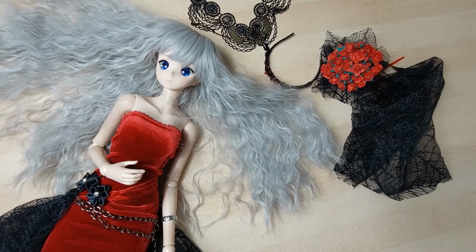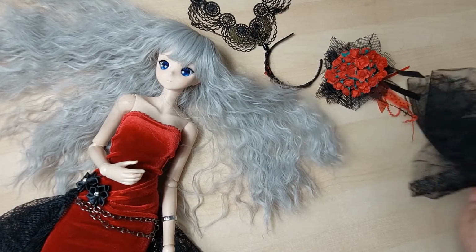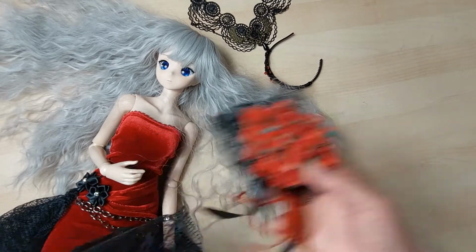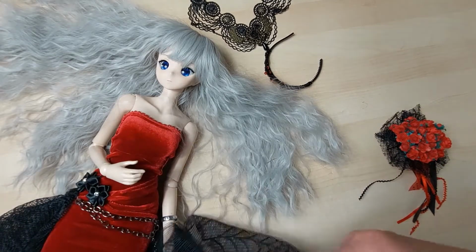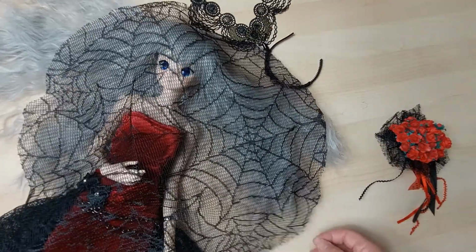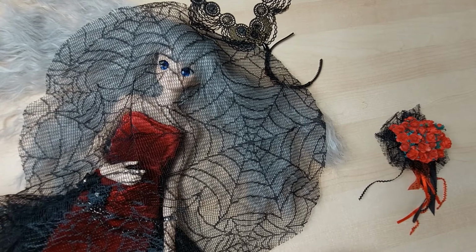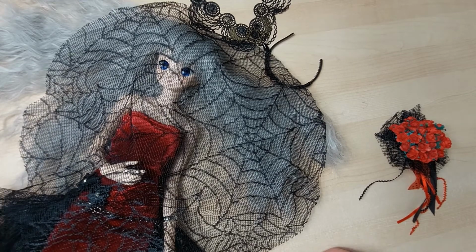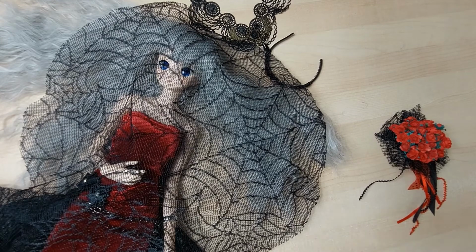So let's have a look. I talked about the pound shop. Let's go back to this veil and what I said was on here. Now her veil, if I pop it over her, you might be able to see there's cobweb designs on it. Now the veil and also this little piece around her dress are actually tablecloths. Again, from our pound shop, so it doesn't matter too much. You can just have a good cut up.